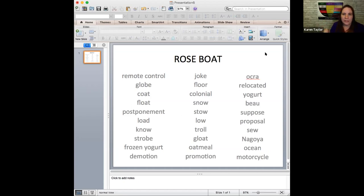So we're going to walk through these words with our hands, saying them out loud, rose, boat, and then we'll come right down the first column, the second column, and the third column. And why don't we just take a moment of breathing between each column, because we'll get tired, but we're going to go fairly quickly, right? So we'll do this together, and no repetition. It's right there with me. We ready? Rose, boat, remote control, globe, coat. I'll start over. Here we go one more time.